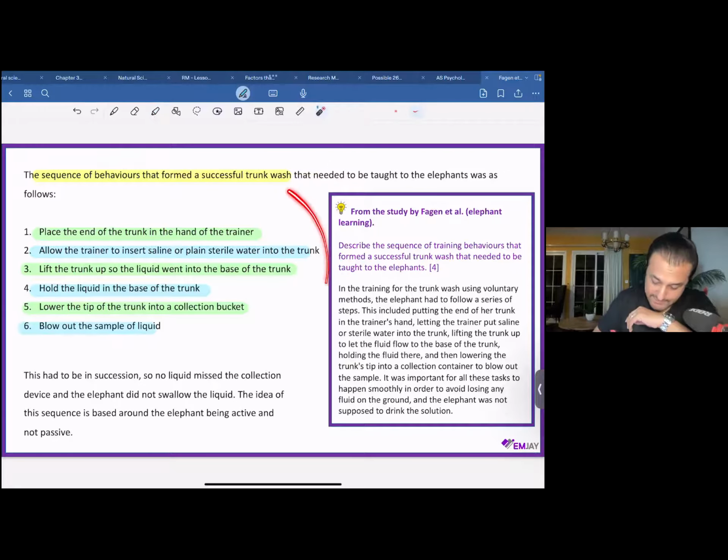Now, these six steps, kindly keep them in your mind. The sequence of behaviors that formed a successful trunk wash.